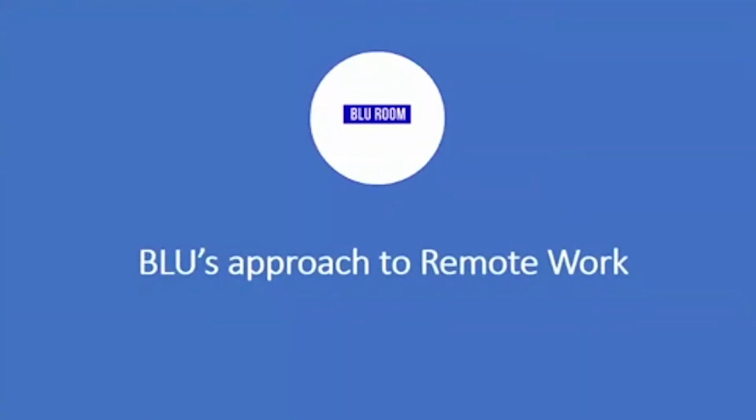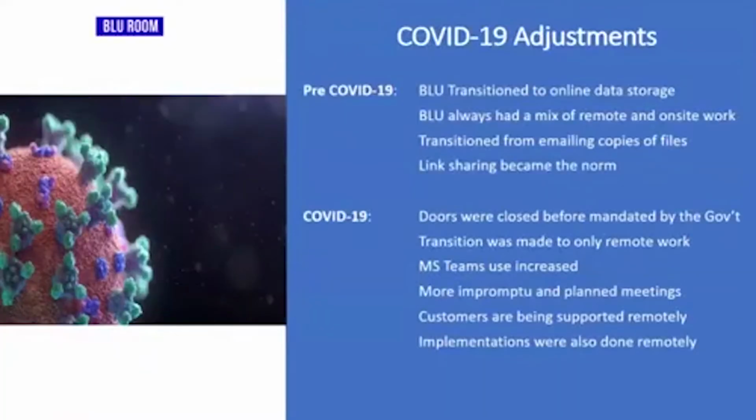So before we get into it, we need to understand what's BLU's approach to remote work. Last week, Sheldon would have mentioned the different types of company setups. There are companies who store all their data on-premise. There are also companies who have a hybrid setup, so they have data on-premise and in the cloud. And then there are online-only companies, so all their data is stored on the internet, but secured.